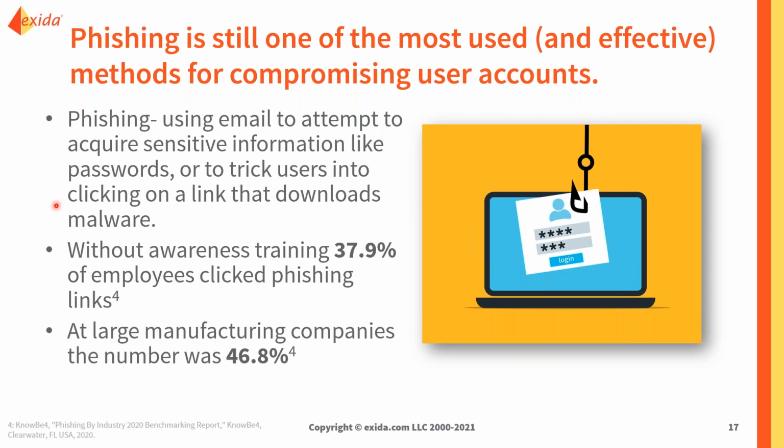And so what we've seen is that without awareness training, phishing can be very successful in a wide variety of applications. A study found that nearly 38% of employees across really all industries were clicking on phishing links if they had not gone through awareness training. And this number actually got even worse at large manufacturing companies. So we can think about companies who have automation systems that they're operating. And this number was as high as 47%, or nearly half of all employees were clicking on phishing links.